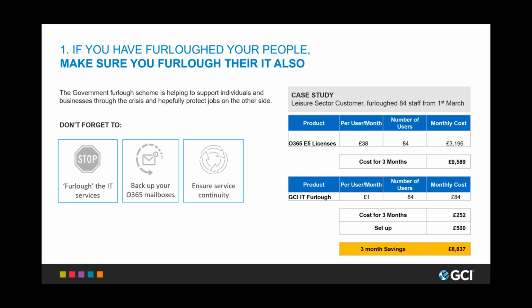This is one of our customers, a leisure sector customer. Obviously, the leisure sector is particularly hard hit at the moment, and they furloughed about 84 of their people. Those 84 people have Microsoft E5 licenses, which were costing them £38 a month. So we've switched those licenses off and taken the other measures I've talked about, and that's giving them a saving of over £3,000 a month by not paying for software they're not able to use at the moment anyway.